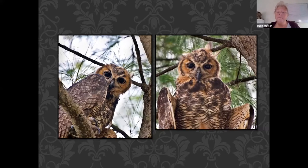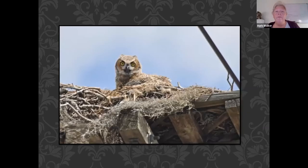And this is an osprey platform. This bird took a platform that was built originally by an osprey. So off season, when the great horned owl is not nesting, they're usually birds of prey, pretty solitary, but they might be just in any old woodlot.